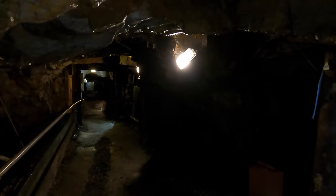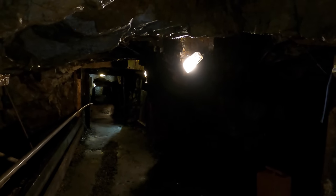The electric ceased at the haulage system. From here on in, you were depending on the light sitting on your helmet. Okay. Now, there were rails coming up there on timber sleepers. But this is exactly how it was.